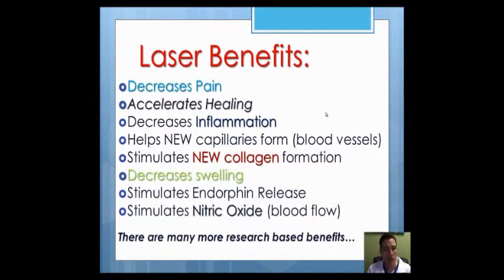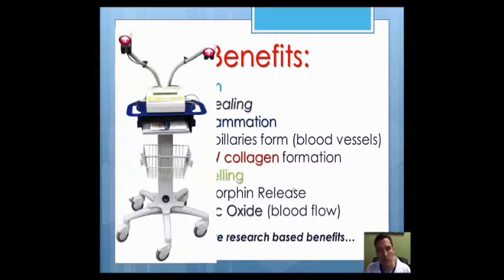And we can use it to stimulate new collagen formation, which is the connective tissue. And you can see there are a number of other great benefits to laser, and these are just a few. So I want to let you know that we use laser therapy. I want to show you the laser that we use in our clinic. This is one of the lasers that we use.